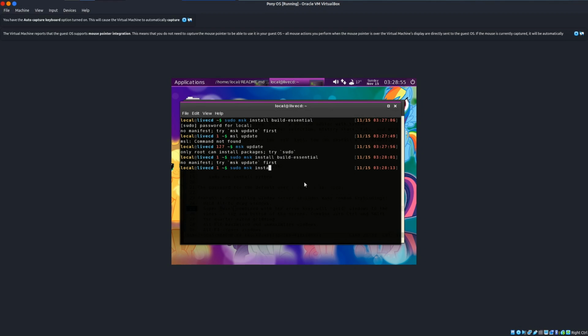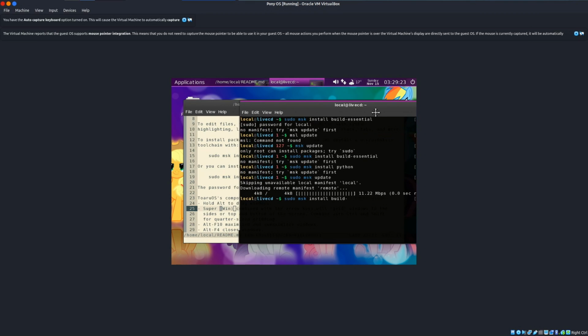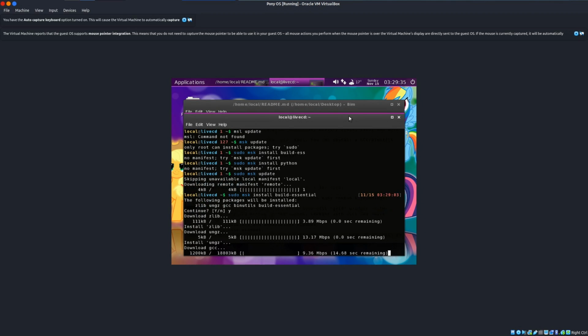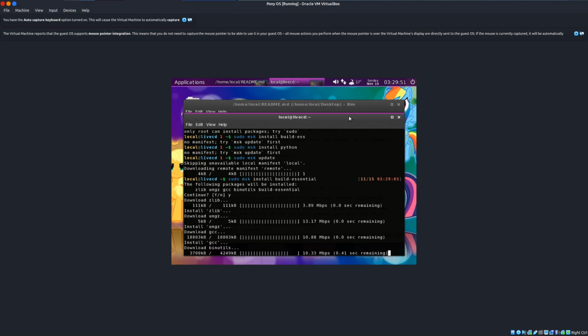Sudo msk install python. Nope. Sudo msk. There we go. Now it's doing something. Downloading real manifest remote. Oh, that finished. Okay. So sudo install build. Let me double check that. Yep. The following packages will be, yes, I want to install it. There we go, now it's working. Download GCC. So I will have the full GCC tool chain thing that I mentioned in the script for the video. I can't use that for anything, but at least I have it now.